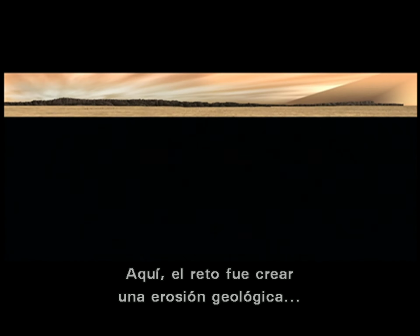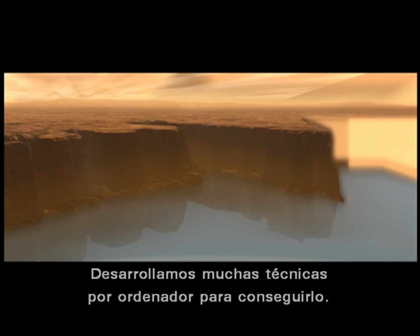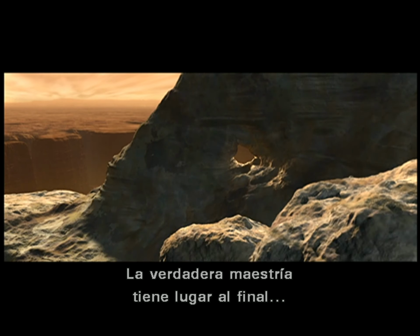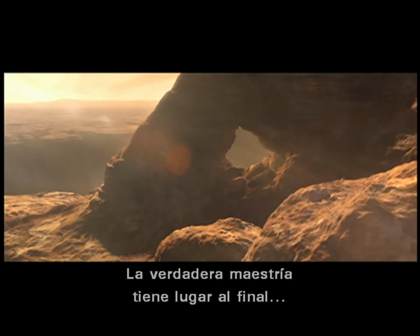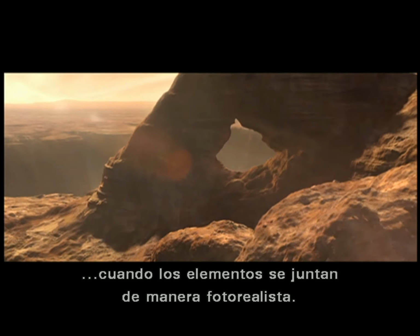Here the big challenge was creating believable and realistic looking geological erosion. We had to develop a lot of special computer tools to achieve this, and then the real artistry comes in at the end when all the various elements are put together and made to look photorealistic.